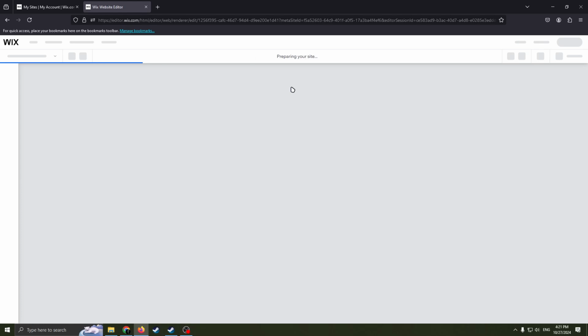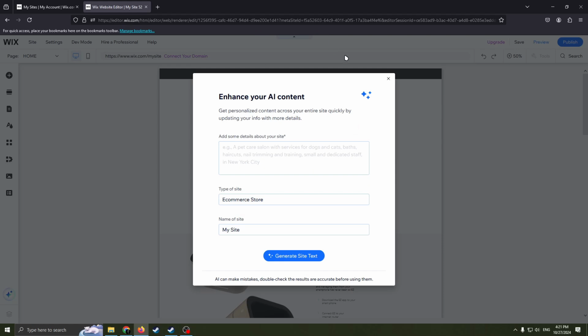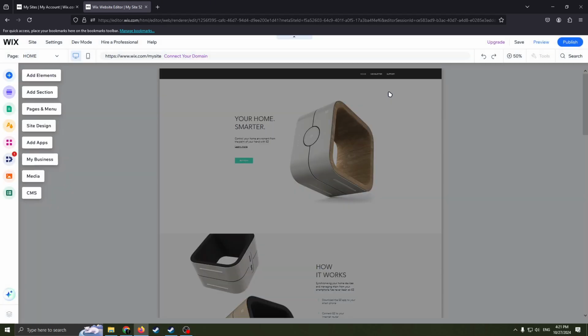Wix website editor is a perfect tool to create sites, because you don't need to know any programming languages such as Python, C++, or anything like this. You can just use a website for creating a website. This is the best thing about Wix.com, and I really like it. So here you have your Wix website editor.